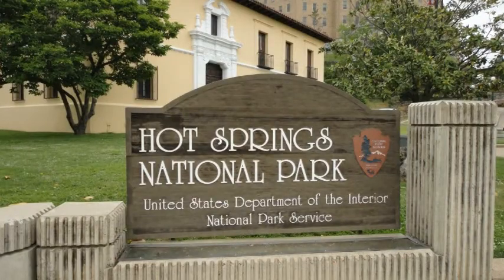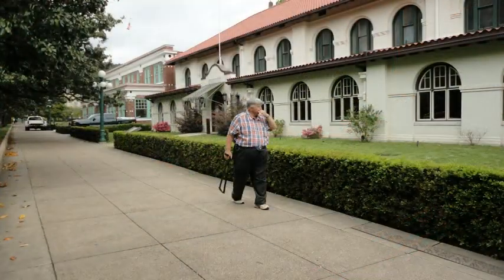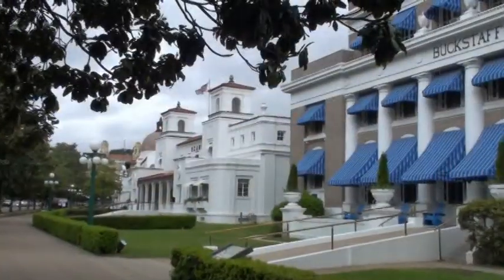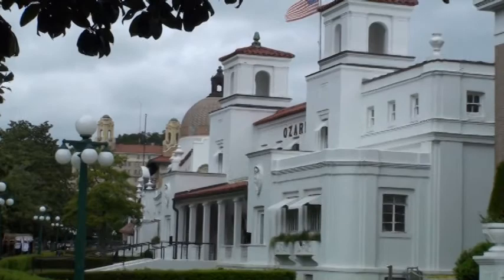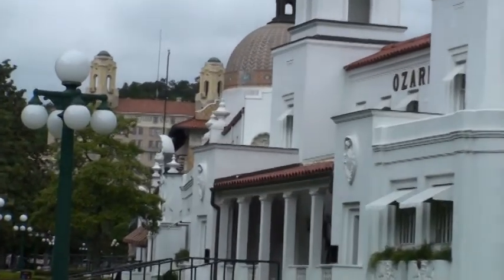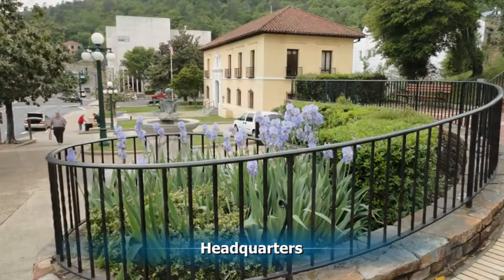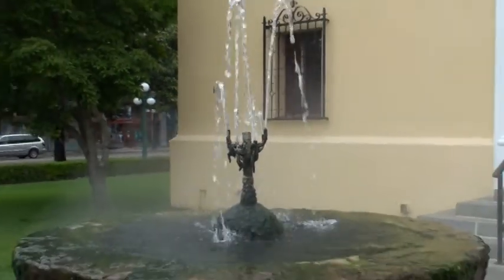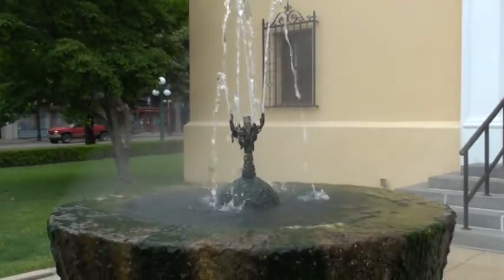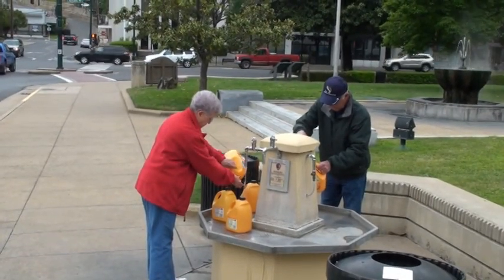The national park has now bought up these bathhouses, and it is a national park for us to go and see how life used to be in the olden times. We'll be starting from the south and working north. The first building we come to is the headquarters for the national park. They have some fountains here where you can feel how hot the water is, and if you'd like to, you can collect some of the water to take home and drink.